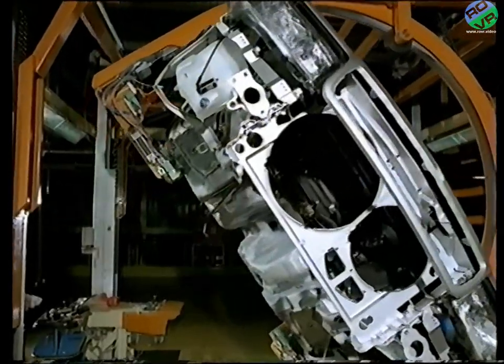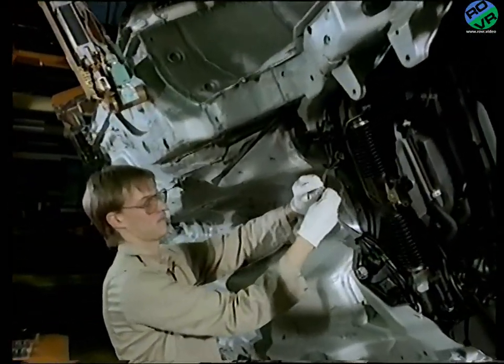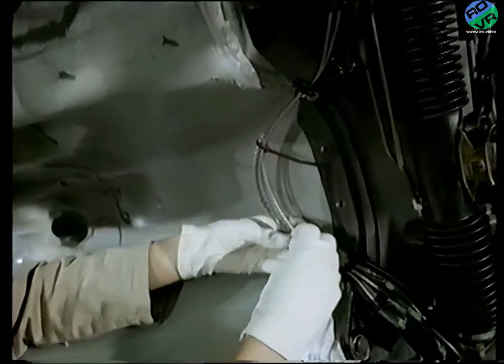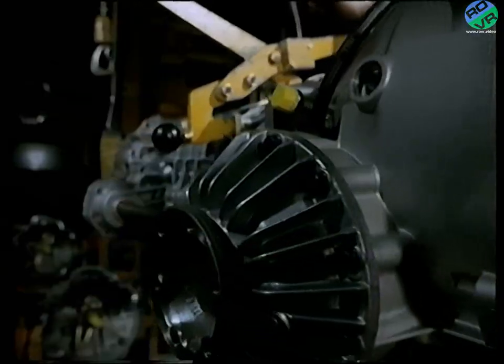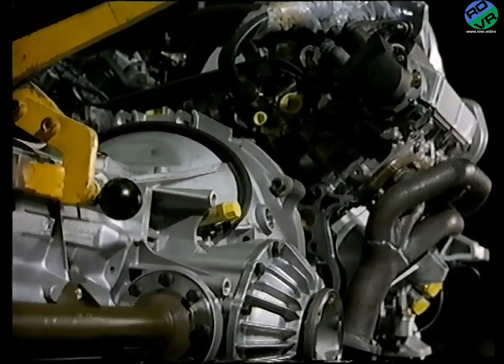The steel cables of the Procon 10 safety system are prepared before the engine is installed. In the event of a severe head-on collision, these cables tension the seat belts and pull the steering column away from the driver. The 4-speed automatic transmission and 8-cylinder engine form the driveline assembly.